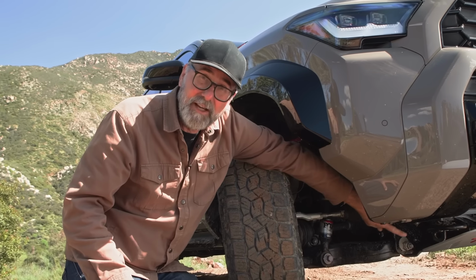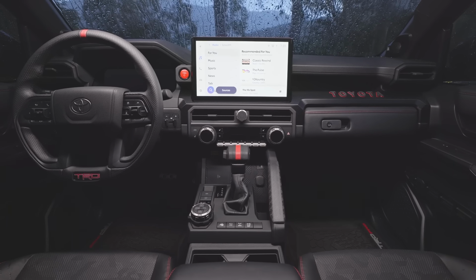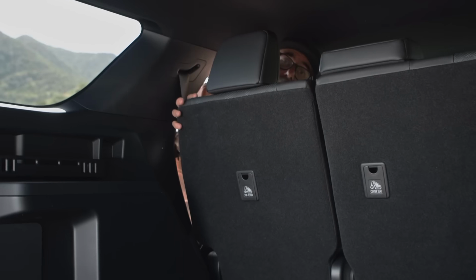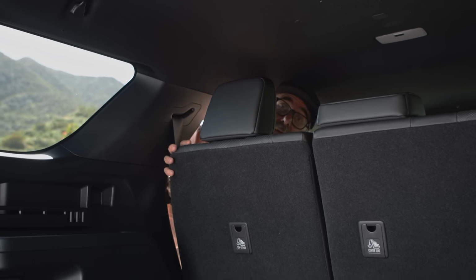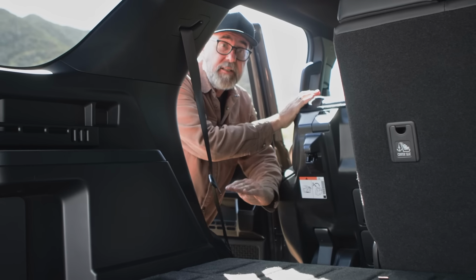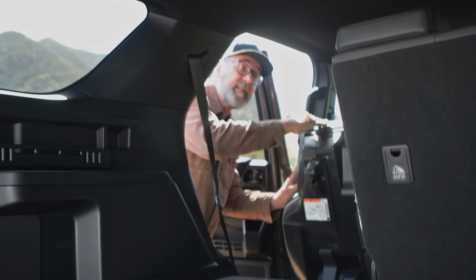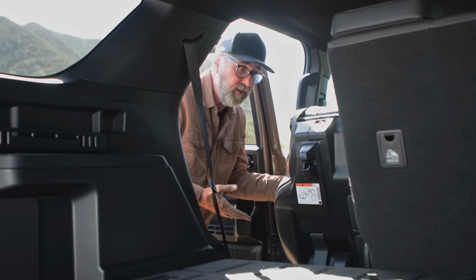Also, we've got, as ever, the TRD branded skid plate up front. Like the 5th generation, the second row seat tumbles forward, but the action is quite a bit different this year. Instead of doing two things, folding the seat bottom forward and then the seat back down, they go together as one, and it's much easier.